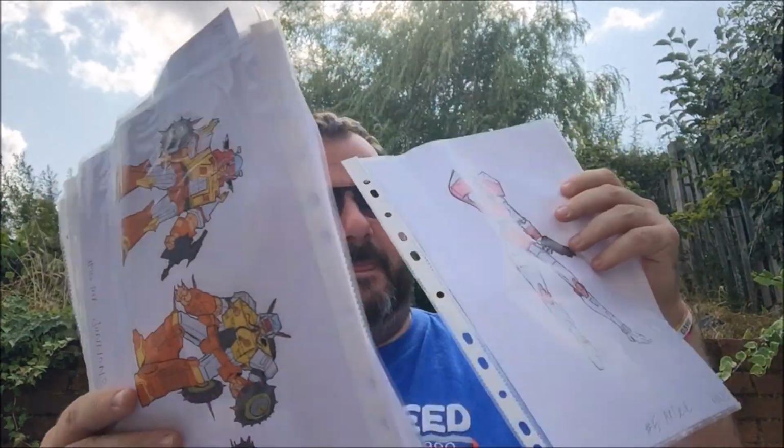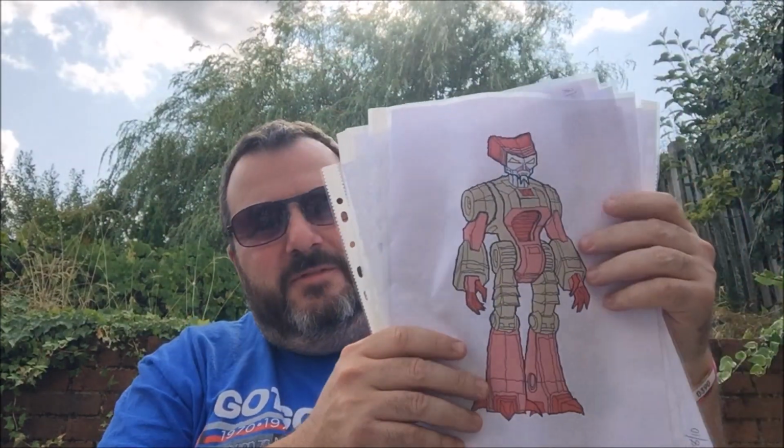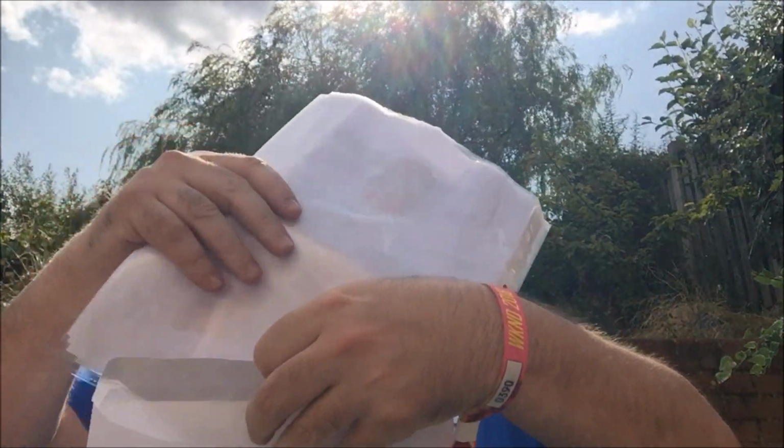RC, which is numbered, signed. All the Junkions in classic colours. Kranix from the original Transformers the movie. Magnus, who looks spectacular. Insecticons, or Diaclone Insecticons, which is rather nice. And a Shatterglass Wreck-Gar. Oh, I've already done that one. Did it twice. So yeah, they're lovely. I'm going to definitely frame some of those things, and thank you.